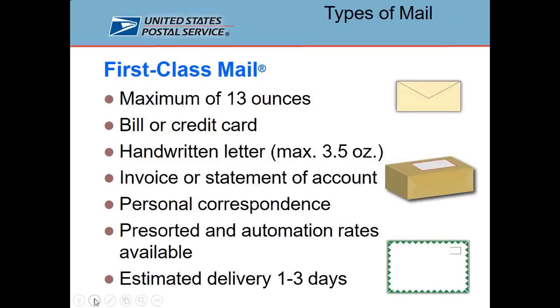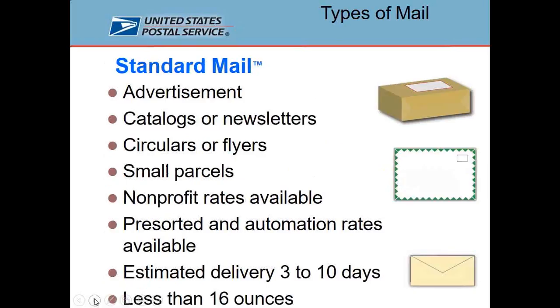So just some of the different classes available, starting with First Class. It's required for personal correspondence, handwritten or typewritten letters, bills, credit cards, invoices, or account settlements. Standard mail encompasses many types of mail: advertising, catalogs, circulars, and newsletters. Nonprofit, presorted, and automation rates are available on standard mail. And the estimated delivery time for this class of mail is 3 to 10 days.